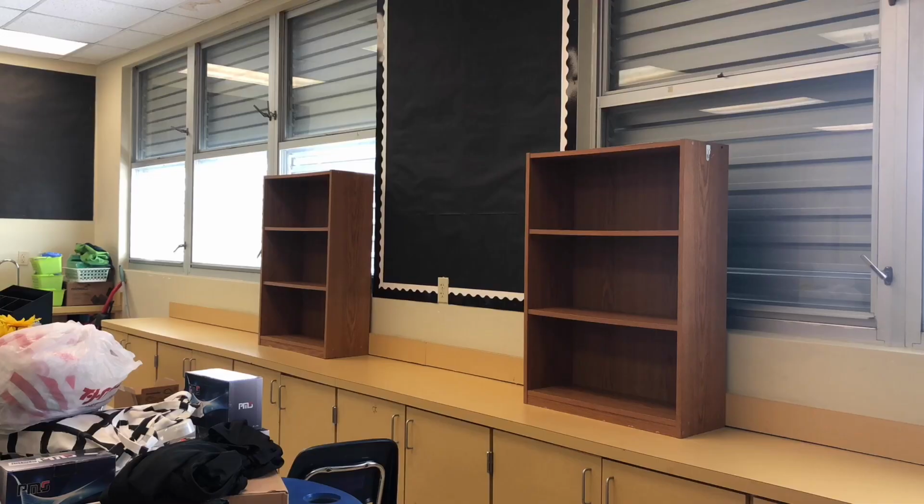So I just came back from meeting with administration about what my team was going to be doing this year, because some of the teachers are departmentalized and two of us are self-contained. So I wanted to make sure the teachers knew exactly what they were doing so that they can set up their rooms accordingly to the subject that they're teaching.